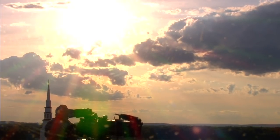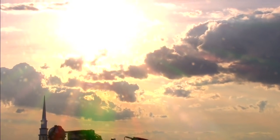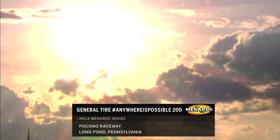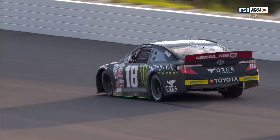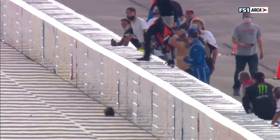Welcome back to the picturesque Poconos and the General Tire hashtag Anywhere is Possible 200. Race number 4 for the ARCA Menards Series now at break number 2 on a beautiful evening here in Long Pond, Pennsylvania. Cars on pit road right now give us an opportunity, Phil, to talk about our Richmond Water Heaters mid-race recap. Ty Gibbs has basically been the story, but it didn't start that way.